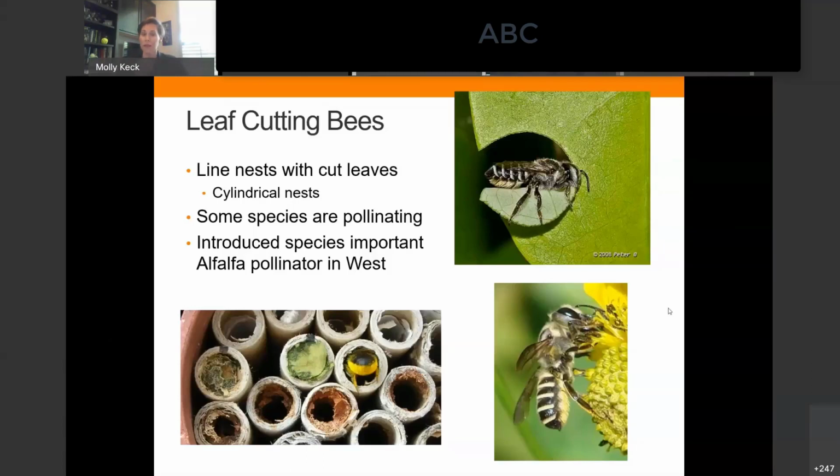They will take those cuttings and they will again line those tubes, different empty cylinders, and provision it with food and lay their eggs inside there. These guys in the western United States are such important pollinators of alfalfa fields that people have figured out a way to manage them and put colonies of these guys out to help pollinate those fields. So they're a native bee. They're not as numerous as honeybees, but they're still just as important for certain crops.